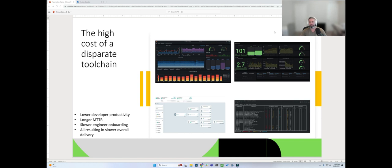If we're talking about an SDLC toolchain and we're talking about building and maintaining tons of integrations, patching and updating, not to mention having to go to all of these different tools independently to try and track down things like logs or metrics or alerts or vulnerability scans or pipelines, it can really get quite cumbersome, and the constant context switching can really slow us down. So the things that these issues result in are lower developer productivity overall, longer times to resolution, slower onboarding for new engineers, and this all results in slower delivery of software.